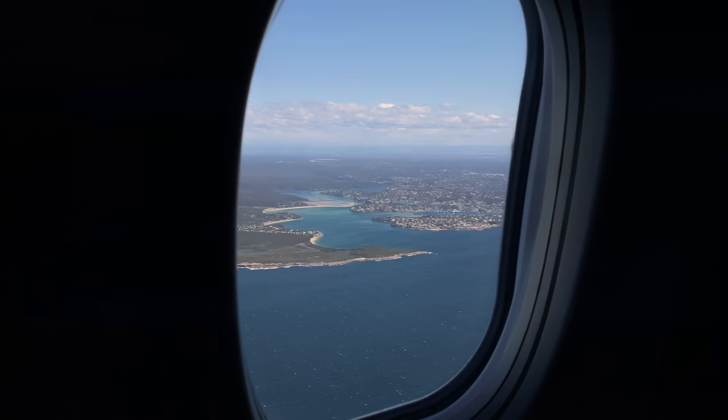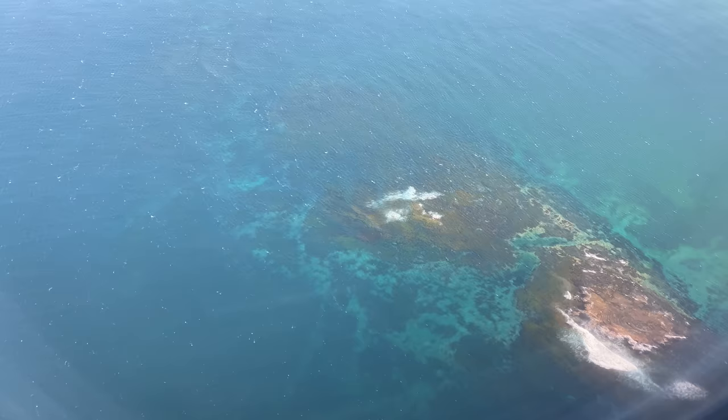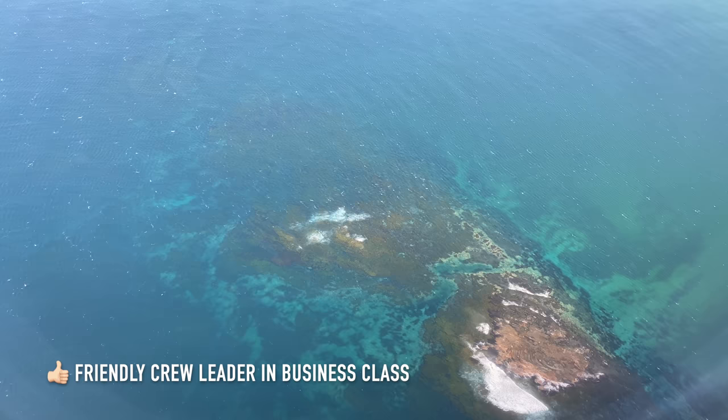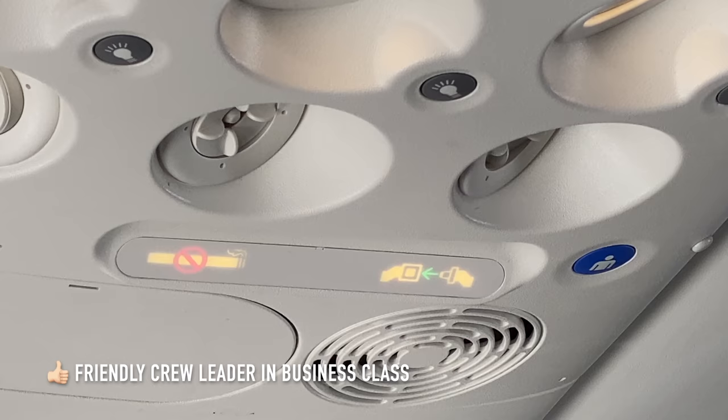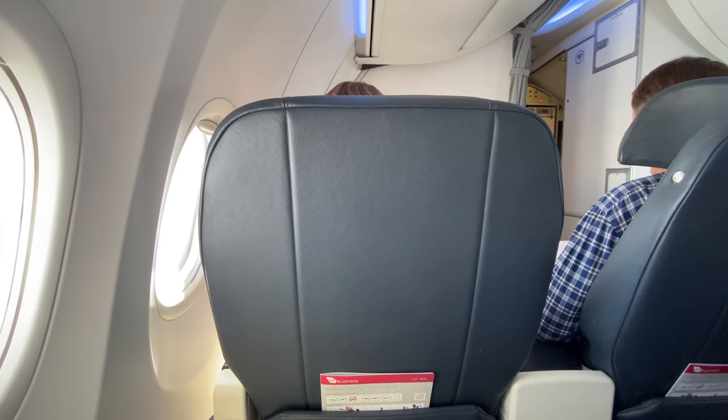Also, a lot of announcements were about taking care of yourself and washing your hands, which was great. I really liked the way the leader of the flight approached each and every passenger in business class to take drink orders and informed us that only snacks will be served as food. The service today was great and very friendly. It's unfortunate that there weren't many drinks and food options, but admittedly the chocolate bar was really good.